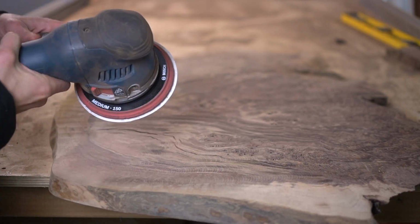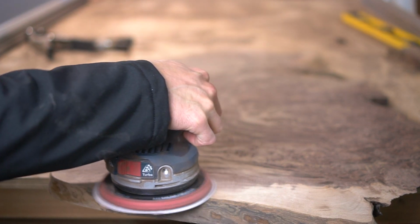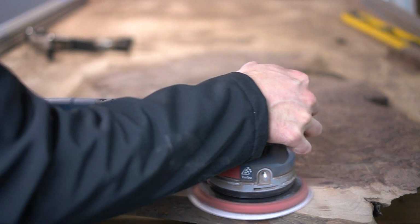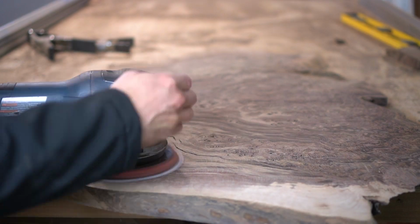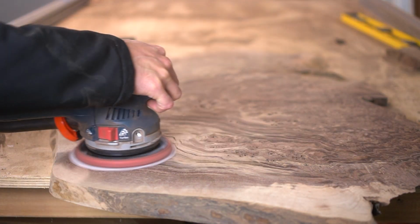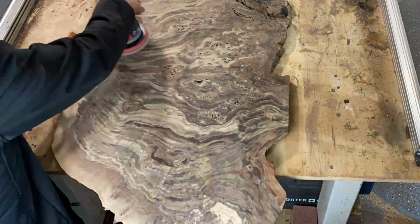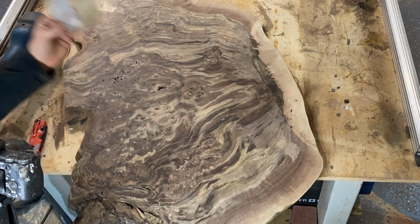Now comes time for sanding, and I'm just doing a rough sand first over the entire area because I want to make sure I'm removing all of the planing marks that were left behind. I'm going over the top and bottom with 60 grit sandpaper, and we will do plenty of sanding on all of the edges, but not before we start filling some of these holes.